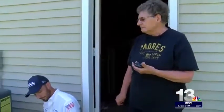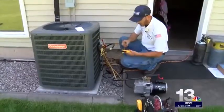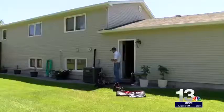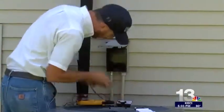Belva Birtsfield's been living without air conditioning for about 4 days. Hot. Hot. Hard to sleep at night. The heat's not helping Josh Murphy either. He spent Wednesday fixing Belva's broken AC unit and says demand for service repairs is high. It's very hot and everybody wants it now, and so we're doing our best to keep up with the demand.